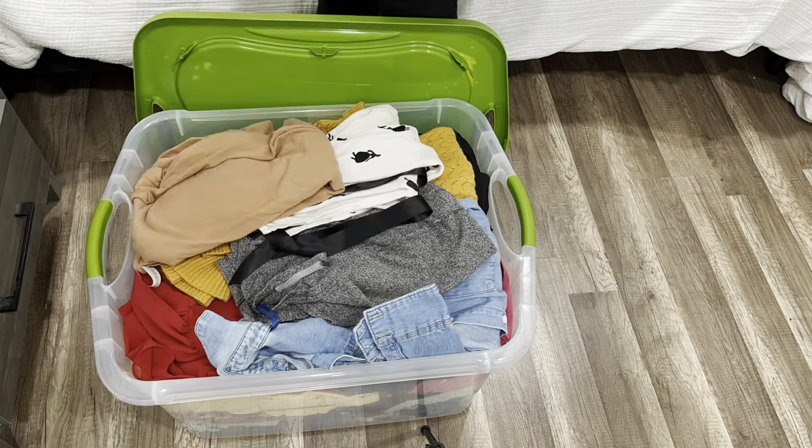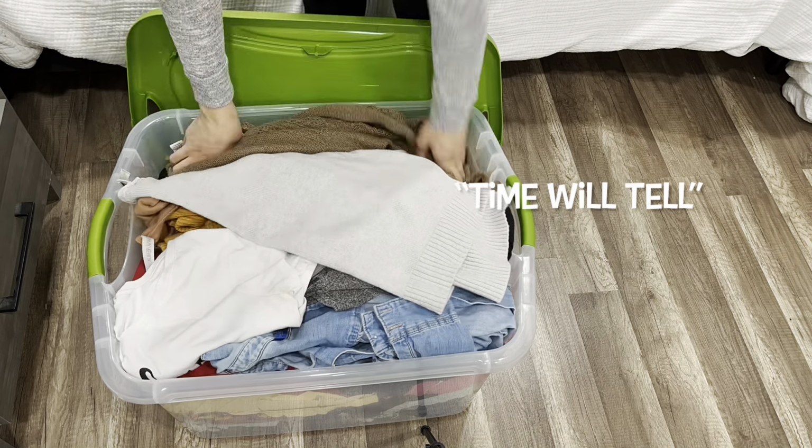This method is really nice because it's kind of like out of sight, out of mind. Kind of gives you a little bit of peace knowing that you still have it, but you can go back, and it's kind of like a time will tell type of decluttering method. You see if you need it as time goes on, and if you don't need it at the end of your timeline that you have chosen, you can go ahead and get rid of all of it. So I love this method.